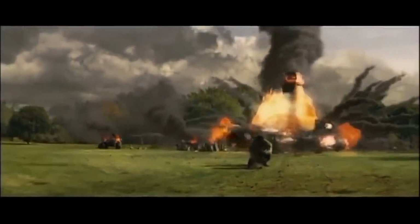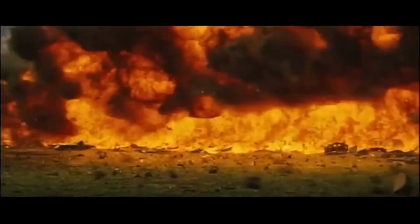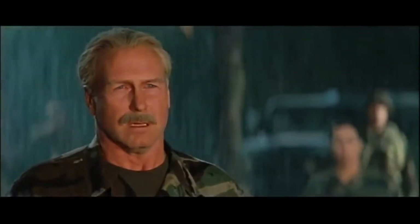In a way, that one shot exemplifies a lot of things we're doing in the movie character-wise. And out of the flames rises Hulk holding Betty, and Betty's alive. And Roth hasn't saved Betty, Hulk has. Hulk is a hero now.